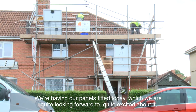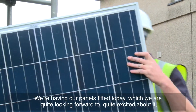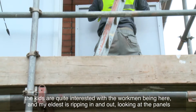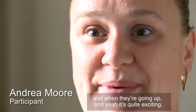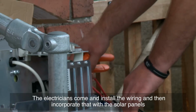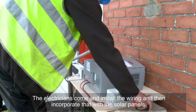We're having our panels fitted today, which we're quite looking forward to, quite excited about it. Kids are quite interested with the workmen being here, and my eldest is whipping in and out looking at the panels and when they're going up, and yeah, it's quite exciting. The electricians come, install the wiring and then incorporate that with the solar panels.